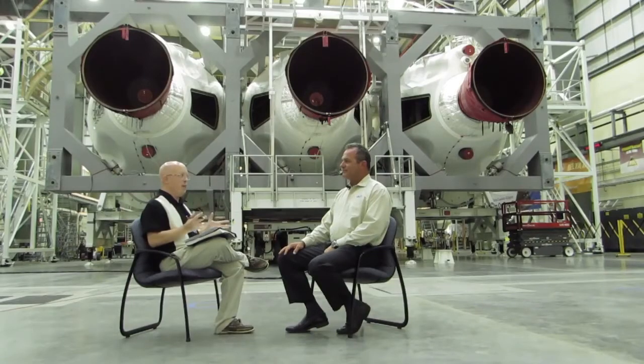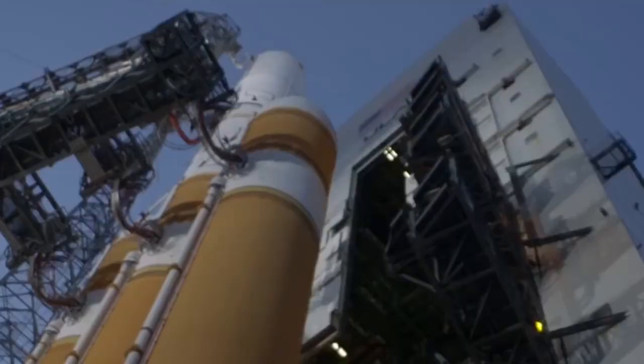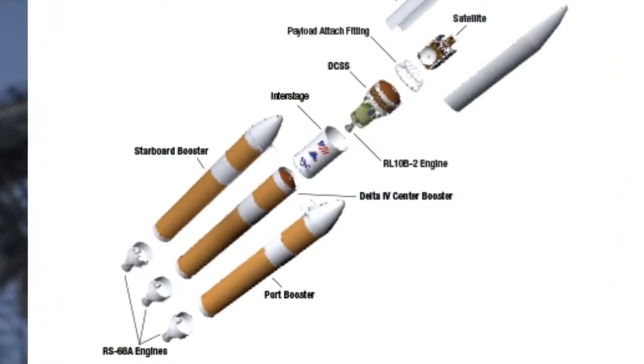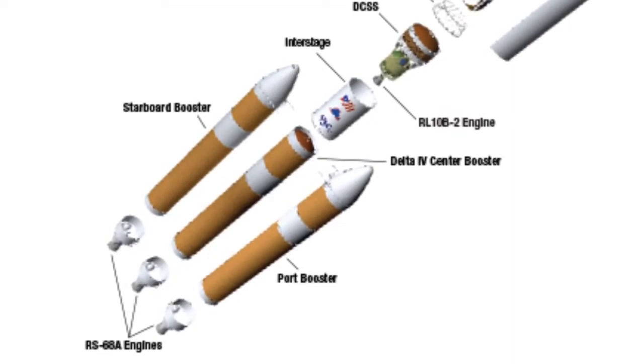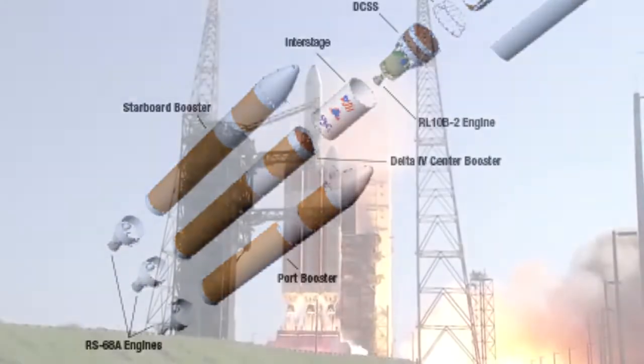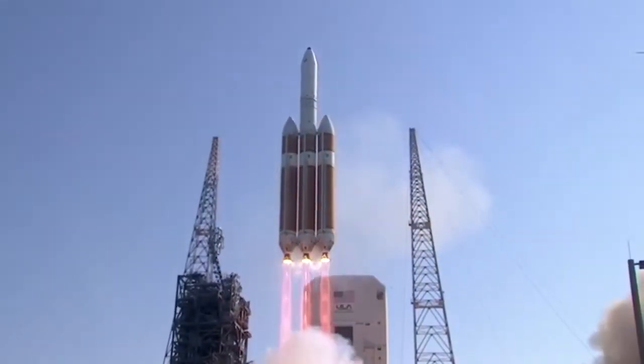The public, can they expect to see anything different when this massive rocket takes off from those prior 7 missions, or would it be very similar? What can we expect to see? There'll be a lot of similarities and some specific differences. From a similarity standpoint, it's the same Delta IV Heavy booster that we've launched 7 times previously, so it will look the same. There are 3 cores, each of which has its RS-68A engine on it, producing over 700,000 pounds of thrust for a total force at liftoff of over 2 million pounds. So a lot of thrust to support a very heavy payload.